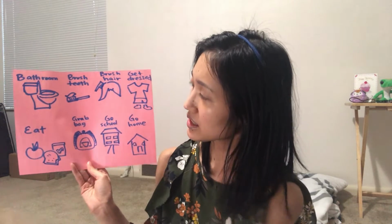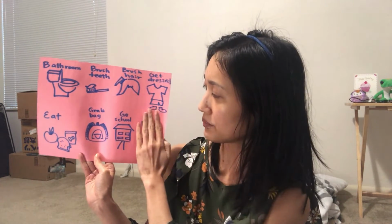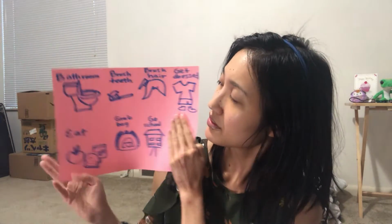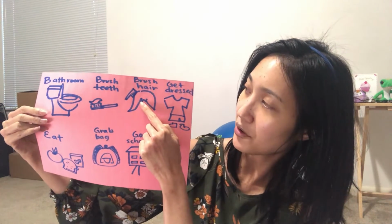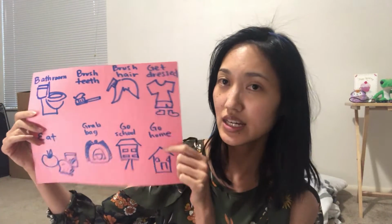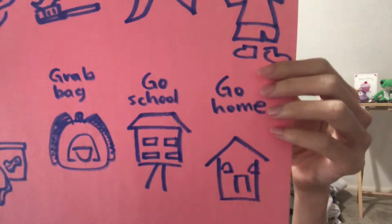So this is a schedule for when you wake up in the morning to when you go to school. So here's a picture of the bathroom, picture of the toothbrush for brushing your teeth, hair and comb for brushing your hair, picture of clothes for when they get dressed, and a whole bunch more pictures for each of the others. You can see here.